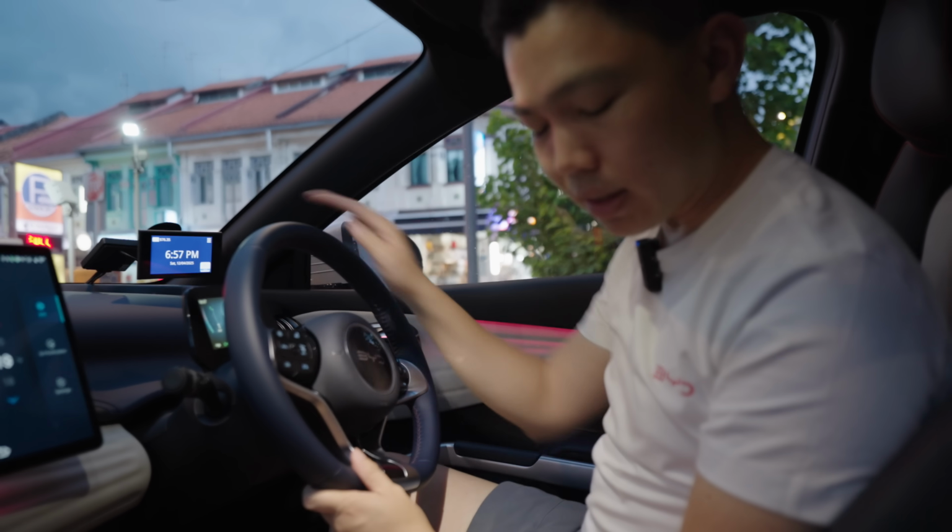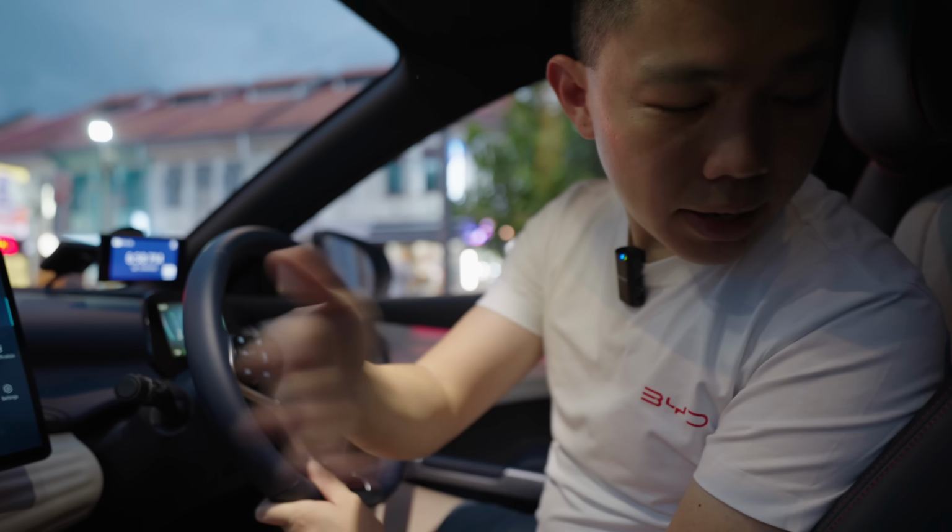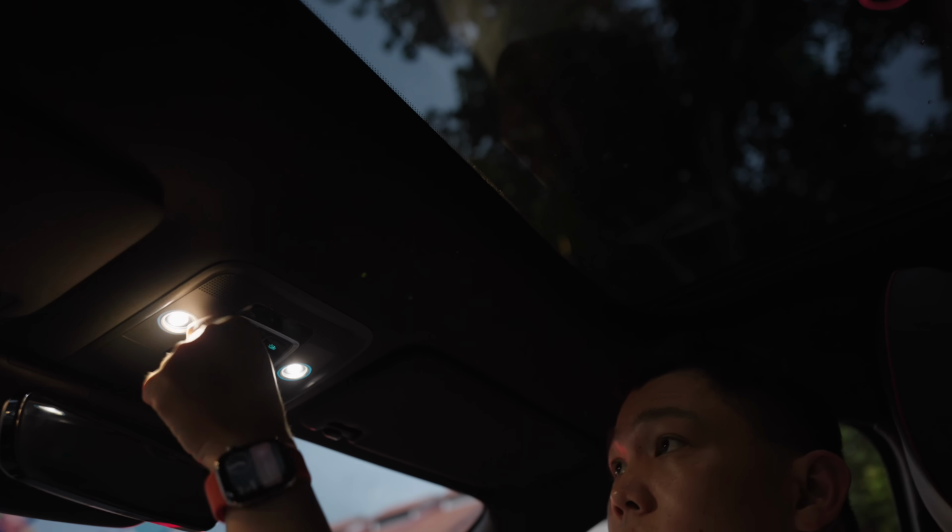Okay, now that you've seen the interior, I have no complaints. The back seats have been pretty comfortable for Singapore city driving as well. There are flat floor beds, there are more charge ports behind. And these over here, you can even open it further, where you can actually become like a full sunroof.